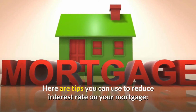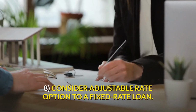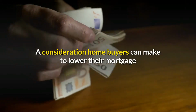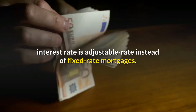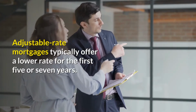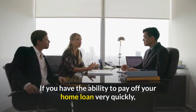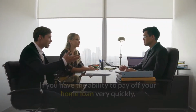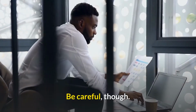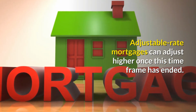Here are tips you can use to reduce interest rate on your mortgage. 8. Consider an adjustable rate option to a fixed rate loan. A consideration home buyers can make to lower their mortgage interest rate is adjustable rate instead of fixed rate mortgages. Adjustable rate mortgages typically offer a lower rate for the first 5 or 7 years. If you have the ability to pay off your home loan very quickly, an adjustable rate mortgage may be worth considering. Be careful, though. Adjustable rate mortgages can adjust higher once this time frame has ended.